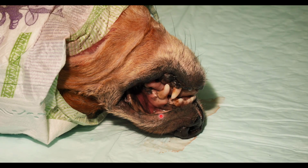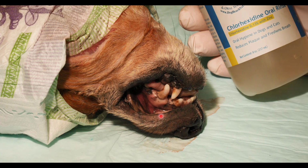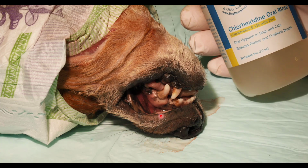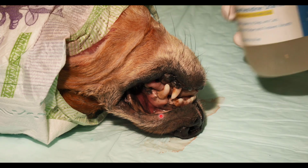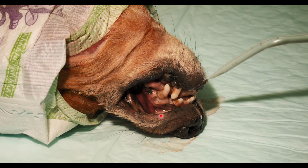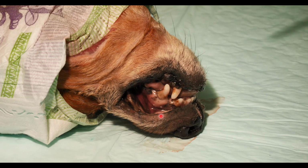So after we have our patient well under anesthesia and all of our monitoring hooked up, it's time to start with our cleaning. The first step that we always do is to rinse out the mouth with chlorhexidine oral rinse. You can get this from many manufacturers. This is one that we had privately labeled, and all you want to do is to make sure that you cover the entire mouth with this. This is going to decrease the amount of bacteria within the mouth that's going into your patient, as well as being spread out into the entire environment of your practice.